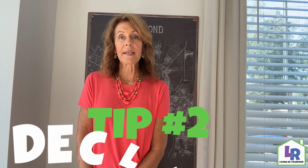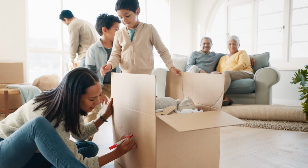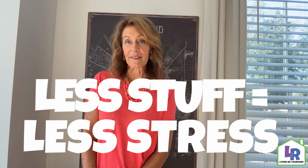Number 2, declutter. Think model home. Go through with 3 boxes. Label 1 to give away, label 1 to keep, and label the 3rd one to throw away. Remember, if it's not beautiful or useful, you can probably get rid of it. Moving presents the perfect opportunity to purge your home. So much of that stuff in storage you don't really need, right? Less stuff can often mean less stress.